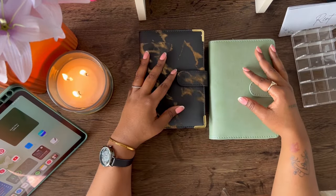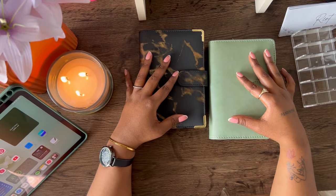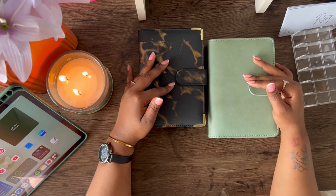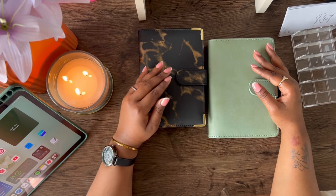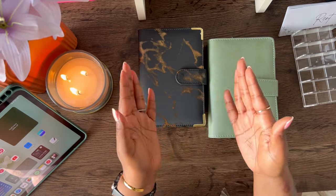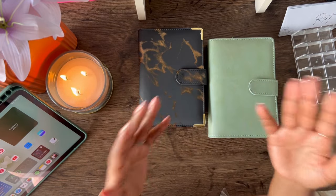You just saw me put all my envelopes and my labels into my binders. I feel like my envelopes are pretty self-explanatory, the ones that I've added. I don't really need to go into detail and explain what they mean. But if you have questions, you can leave them in the comment section, and maybe I can touch on those questions in an upcoming video.